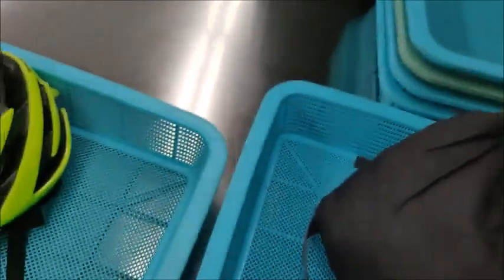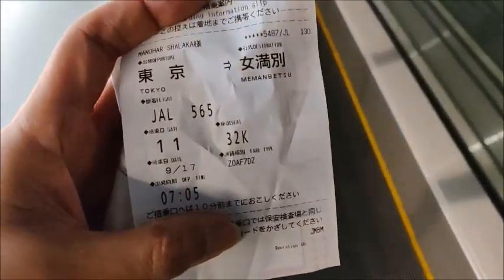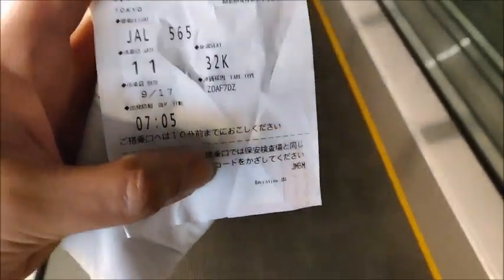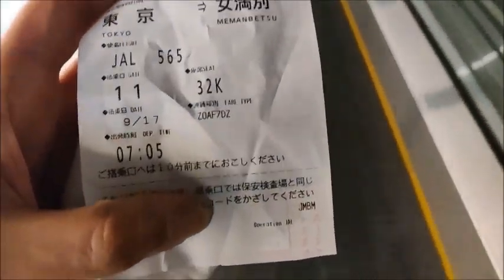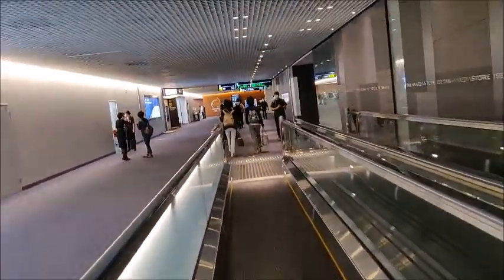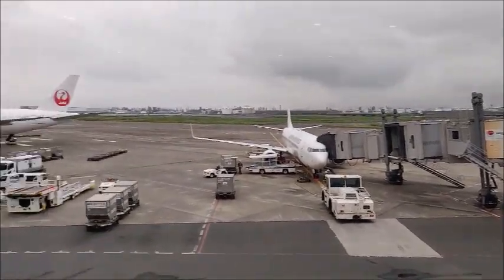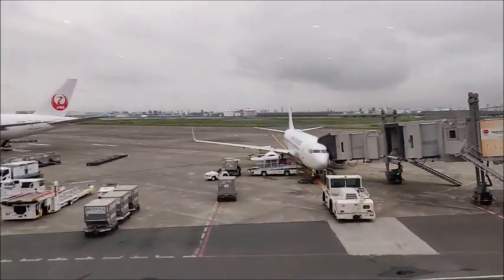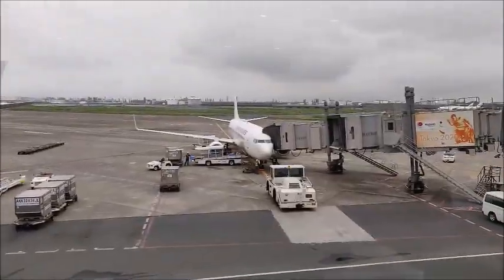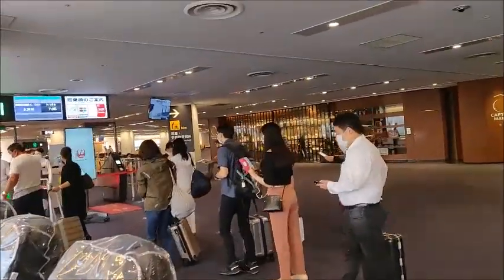So there I put my helmet, my bag. So this is my simple boarding pass, Tokyo to Memanbetsu. Gate number 11, seat number 32K, flight time 7:05. Let's go. So that is our tiny flight. Look at this one and look at that one. Here we have a system called Touch and Go. You can just swipe.